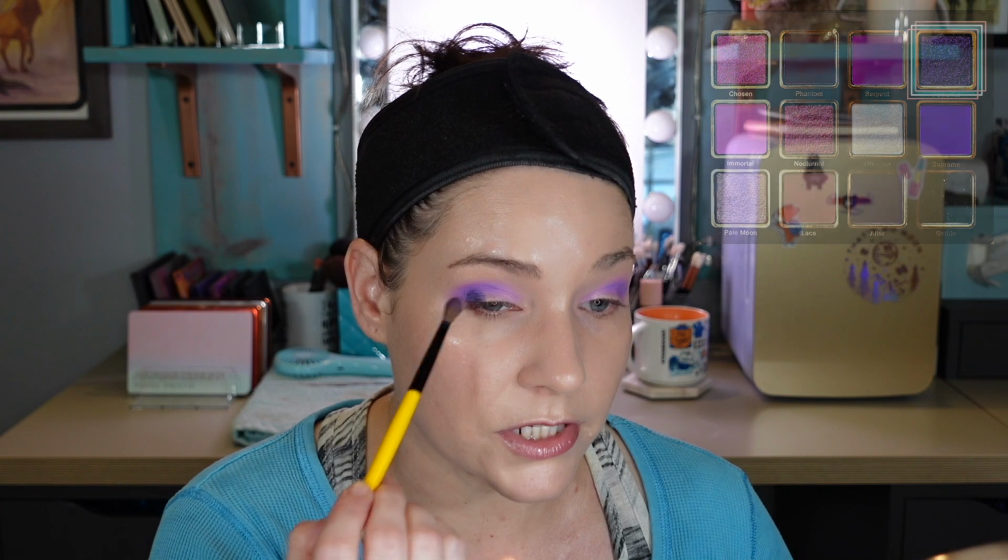I think I'm happy with where the mattes are. I'm going to try a shimmer in my outer corner here and see how we do. I might have to either wet this or put down a sticky base to really get the impact that I'm looking for, but let's see how we can do.